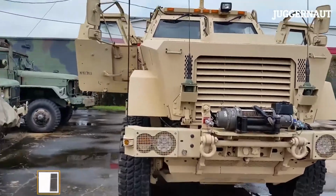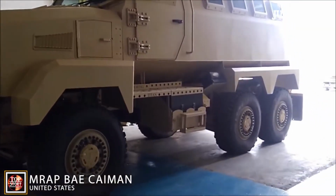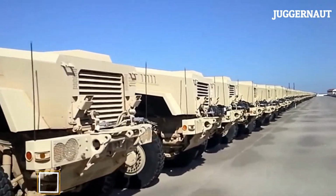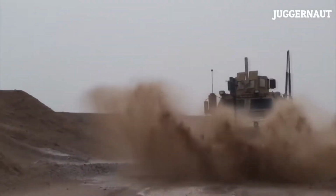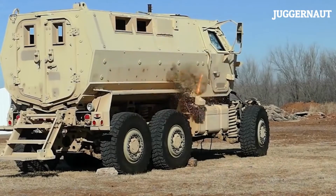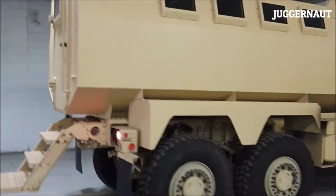Caiman. Initial development of the product was headed by Stewart and Stevenson, a manufacturing concern founded back in 1902 and eventually absorbed under the Armor Holdings, founded 1996, brand label. Its parent company then became BAE Systems and Armaments, which acquired Armor Holdings in 2007. The Caiman evolved from the original Stewart and Stevenson design to the new BAE model seen on the modern battlefield.